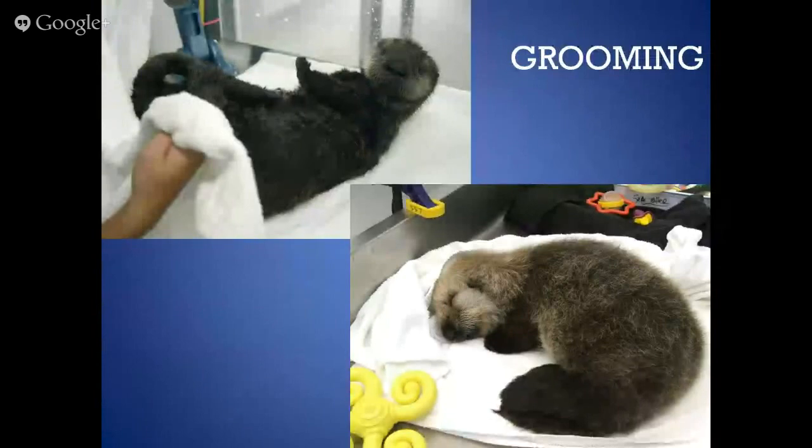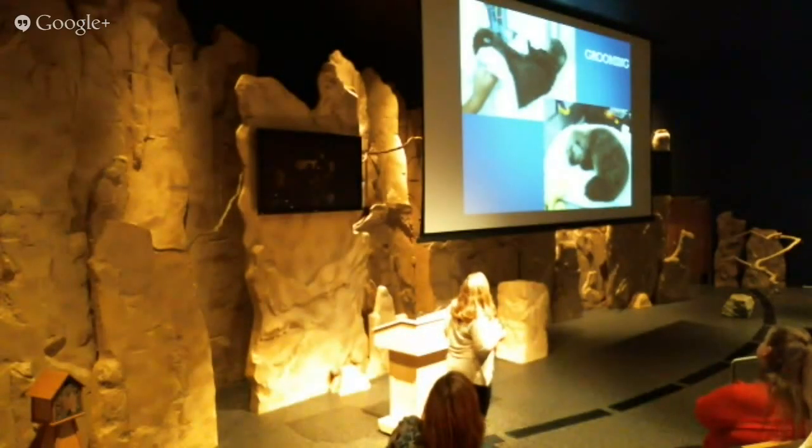So after they exercise, they swim, then it's time to groom. We need to help them take care of that thick coat, make sure they dry off, and make sure they're learning how to groom on their own. So we put them on these white fluffy towels, and we help them groom. We dry that undercoat. We use the white fluffy towels. We have hair dryers set up just on the blowing cold air so they don't overheat. Again, it's really easy for them to get too hot. And we use little combs too to pick out any mats or knots that they might have.